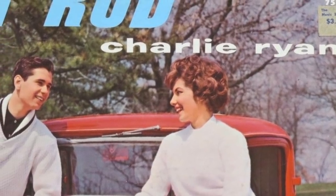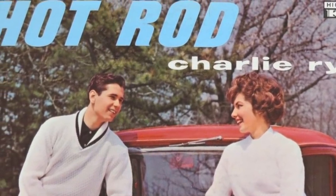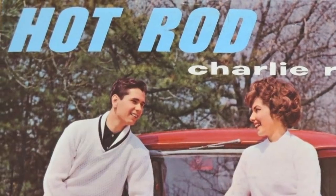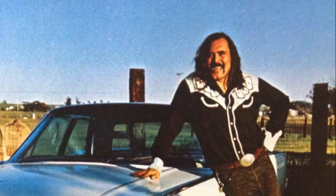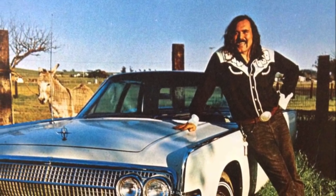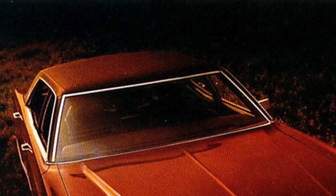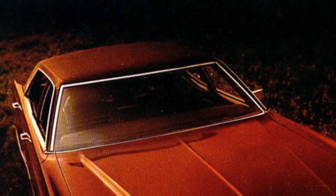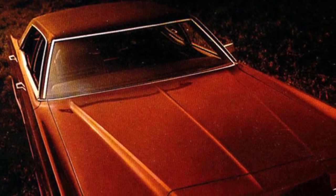There was a song called Hot Rod Lincoln that Charlie Ryan wrote, performed, and first released in 1955. Commander Cody and his Lost Planet Airmen would make famous a cover version of this song, which would reach number 9 on the Billboard Hot 100 in 1972. The irony was Lincoln never made a factory performance car until the 1984 model year.